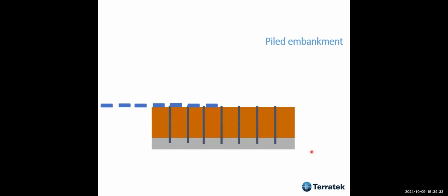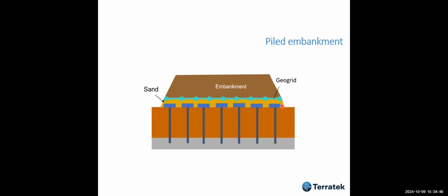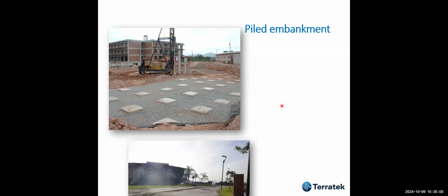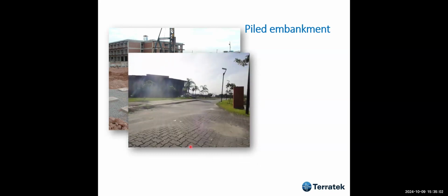Piled embankment. This seems to be very simple. We drive piles. We put this kind of pile cap. Then we have sand blankets, geogrid, embankment, and that's it. Seems to be excellent. And someone designed this, I was against this kind of design for this site, but the client decided to go ahead. And what happened was that after that, I went to the site and I saw this was like a roller coaster with lots of valleys and mountains.